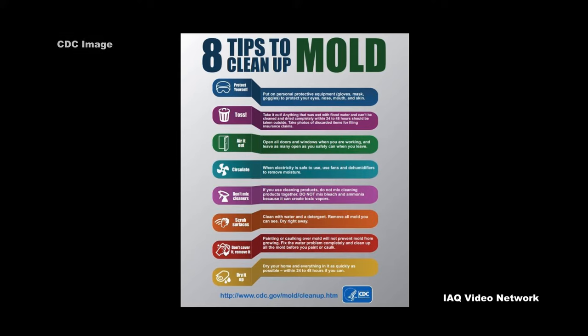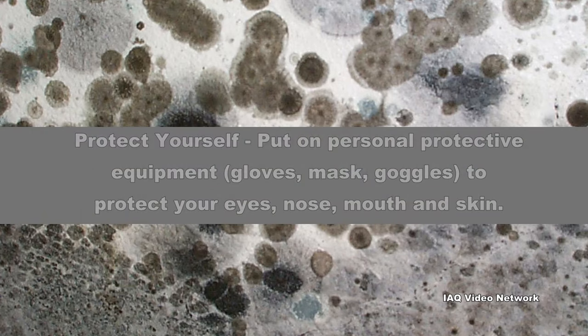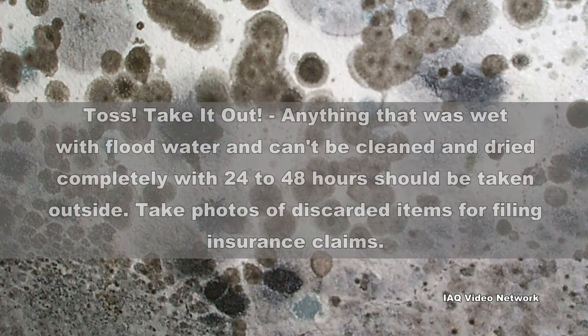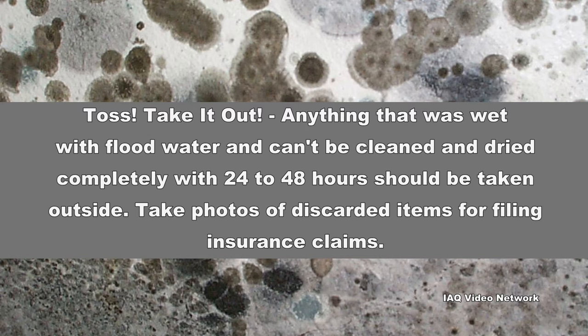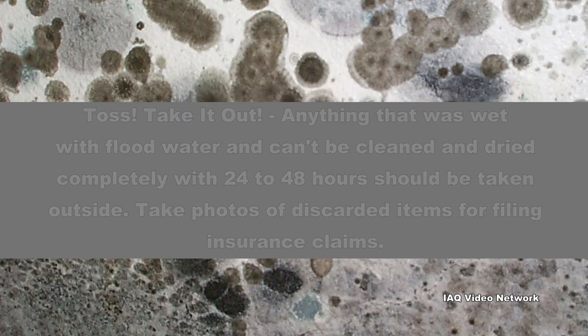The tips listed by the agency include: Protect yourself. Put on personal protective equipment to protect your eyes, nose, mouth, and skin. Toss, take it out. Anything that was wet with flood water and can't be cleaned and dried out completely within 24 to 48 hours should be taken outside. Take photos of discarded items for filing insurance claims.